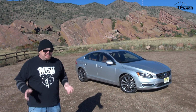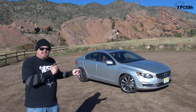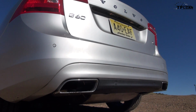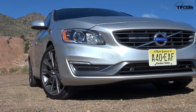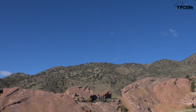A majority of the updates for the 2015 Volvo S60 happen under the hood and also with technical equipment. Not so much with the exterior, which is okay because I think it's a pretty good looking car and a lot of you do too. But there are a couple changes, including the nose, the headlights, the front fenders. And for those of you who really wanted a car that looked faster, meaner, or bolder, well, you're gonna have to move up to, say, a BMW or Audi.